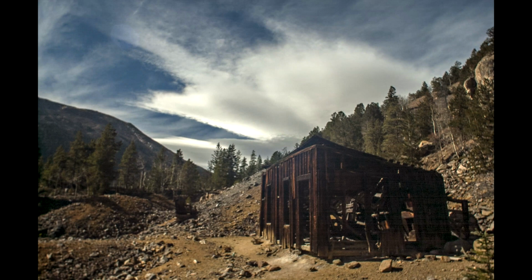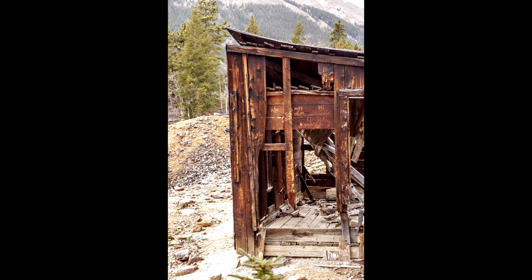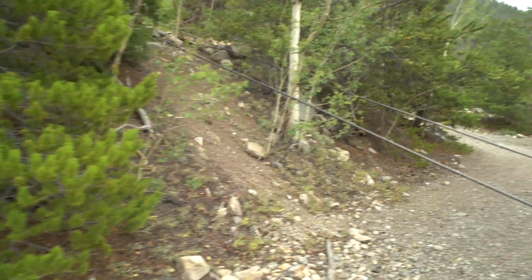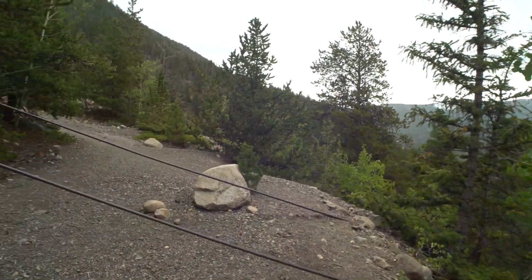So these mine ruins were really enjoyable to photograph. If you go out to photograph these, please be very respectful of them. Don't carve your initials in them. Don't take the old nails or the wood planks or anything like that with you. Leave them as you found them. Don't take anything and don't damage anything.